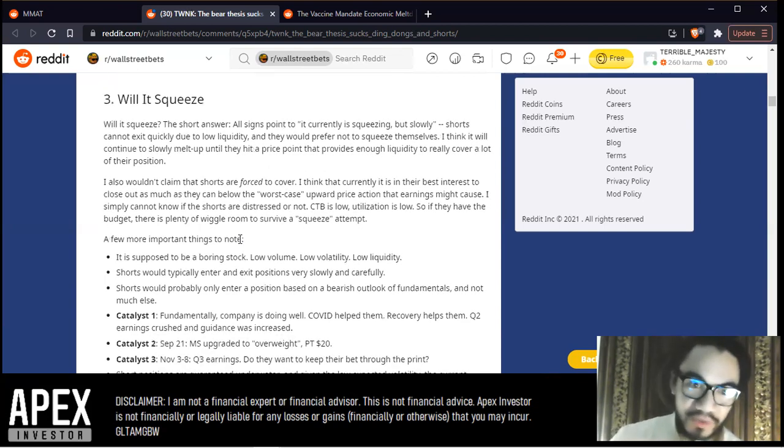Shorts cannot exit quickly due to low liquidity. They would prefer not to squeeze themselves. I think it will continue to slowly melt up until they hit a price point that provides enough liquidity to really cover a lot of their position. Now, this could all change overnight, or I should say within a week or a month, with all the buying pressure that might come from WallStreetBets. It's going to be a lot of volume coming in the next few days.